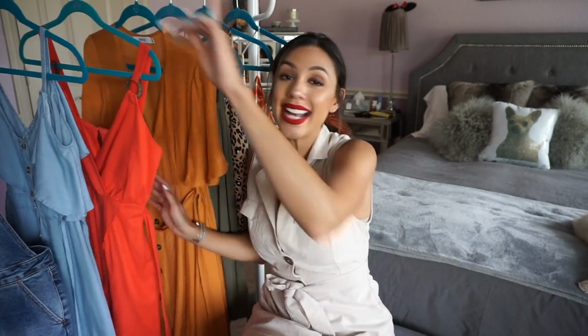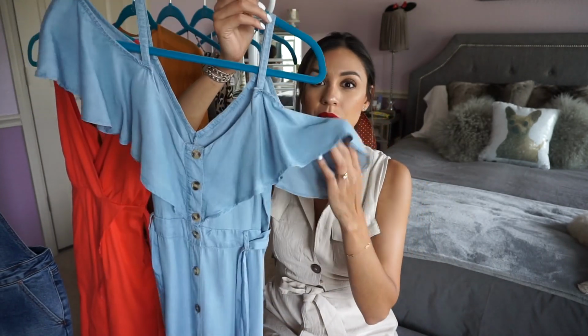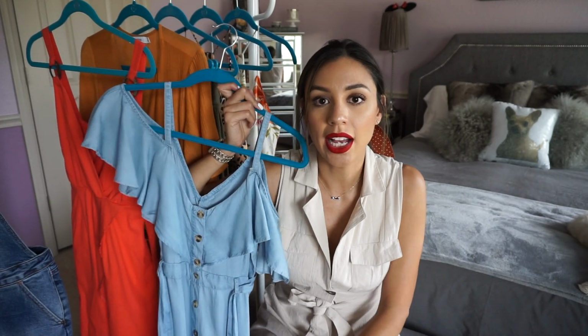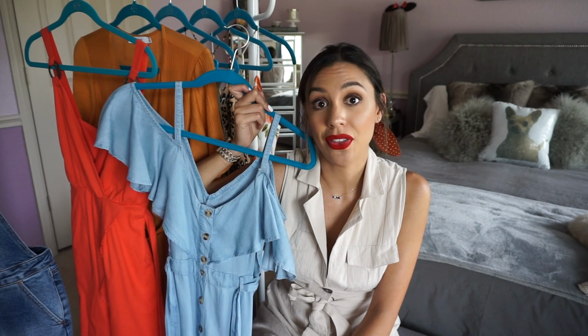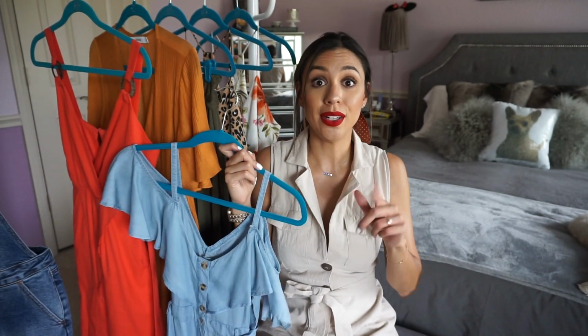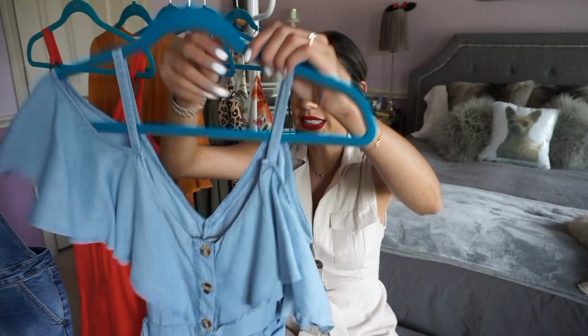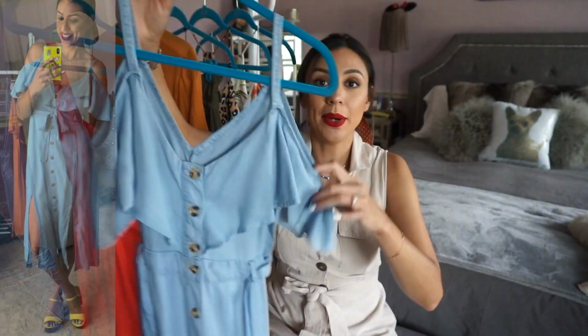Moving on to the last dress. You guys, I don't know what I was thinking, but no regrets. No regrets. This is a chambray off the shoulder dress. Do you guys remember when my entire wardrobe was off the shoulder? Please tell me you remember. Everything. Sweaters, t-shirts, everything was off the shoulder. Like, where did I shop for everything that was off the shoulder? You needed it, I found it. Off the shoulder bra, sure, I got it. Wait, that's a strapless. Anyway, so this is an off the shoulder chambray dress.